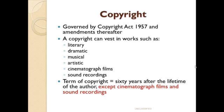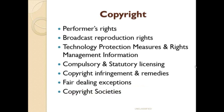Copyright. The term, again, is similar to that in the UK. It's 60 years after the lifetime of the author, except in the case of cinematographic films and sound recordings, in which case it's 60 years after the publication. These are the different elements that are covered under copyright. Again, this is from the Act, so a quick listing of the items that are covered under copyright protection.